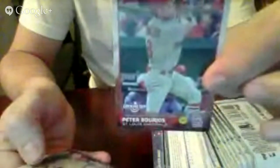Another Twin, Joe Mauer. Javier Baez, rookie card for the Cubs. Franchise Flashback, Ryan Braun of the Brewers. Pedro Borbon, Cardinals. Marcus Stroman, Blue Jays. And Roenis Elias of the Mariners. That was also a rookie. Mariners are junior chunky. I can usually remember that.